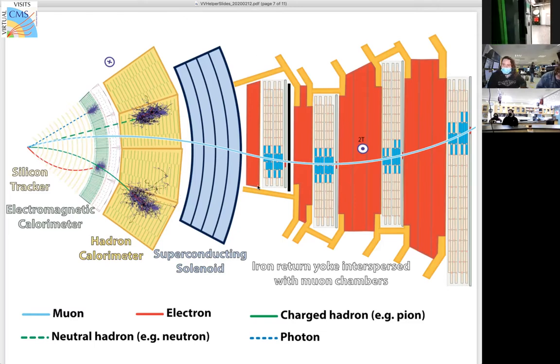One more question. Yeah, go ahead. Can you just briefly mention exactly how you, I don't know how to put it, see the particles, by what process are they detected? Does that make sense? Yeah. So, what is it that allows you to see them in the silicon?